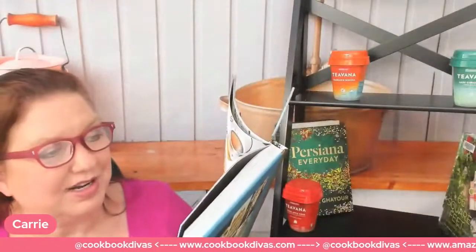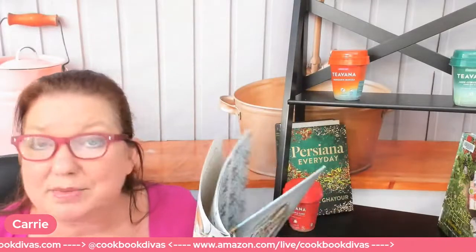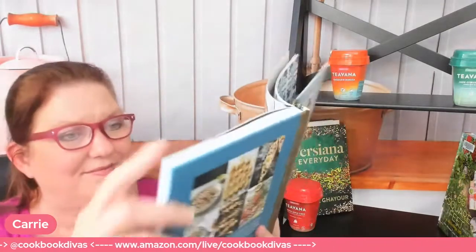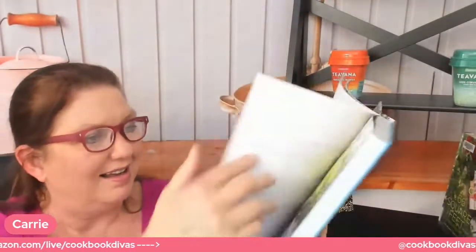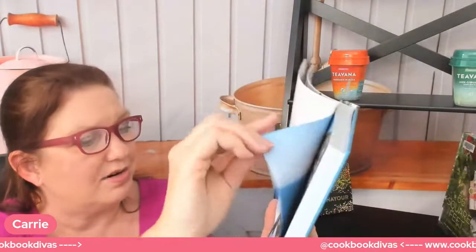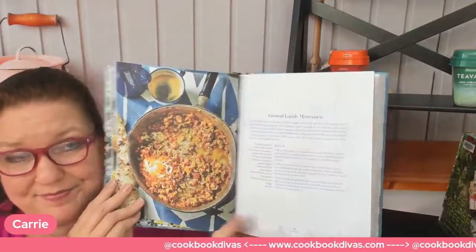Does he tell us what sucuk is? He does. It is a smoked Turkish sausage made from beef, because it's a Muslim country and they don't eat pork. Although occasionally you can find pork in Istanbul for the non-Muslims. Poached eggs, yogurt, and avocado. Ground lamb menemen.